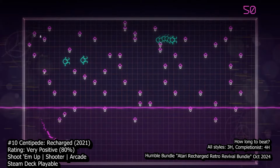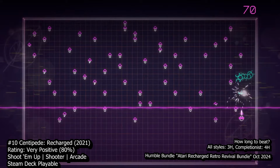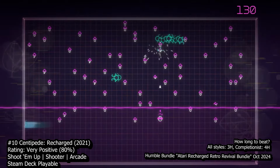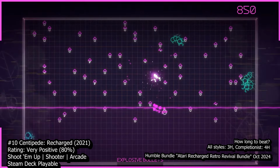Graphically, Centipede Recharged opts for a vector art style that's consistent with other Atari Recharged titles. While it's visually clean, it loses the pastel charm of the original, and some color schemes, like the green and purple palette, feel uninspired. Unfortunately, the game also lacks the iconic teleportation sound effect from the classic.